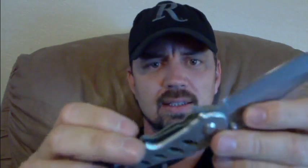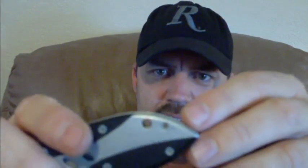It's got a liner lock in here. It's got the clip to slide in your pocket. One of the things I do like about it is it's got the lanyard attachment, this hole drilled in here. So if you wanted to pop that clip off and use it in conjunction with the lanyard, you could definitely do that too.